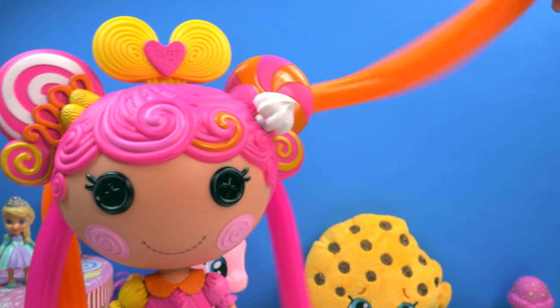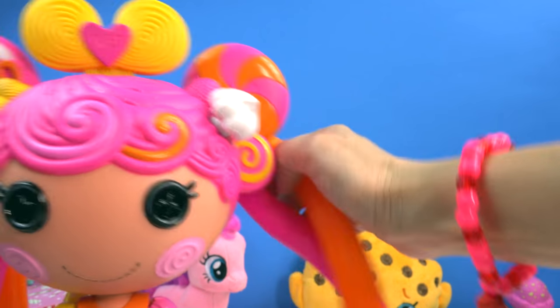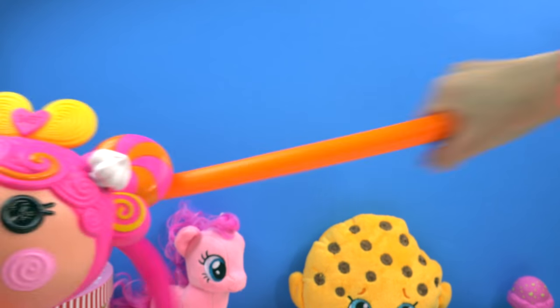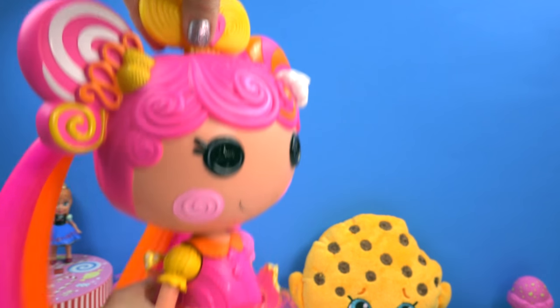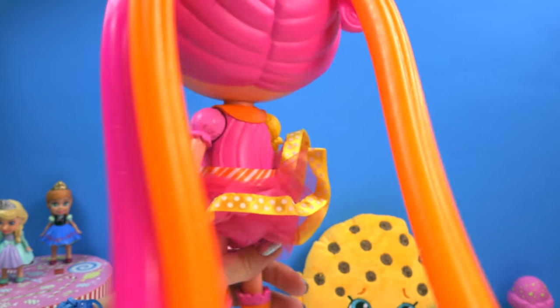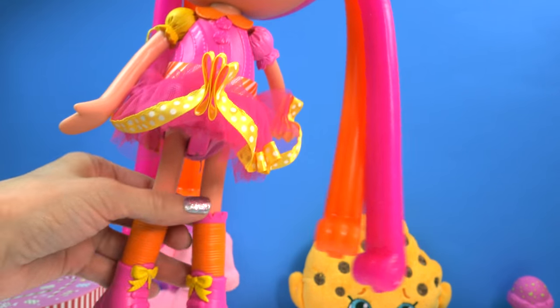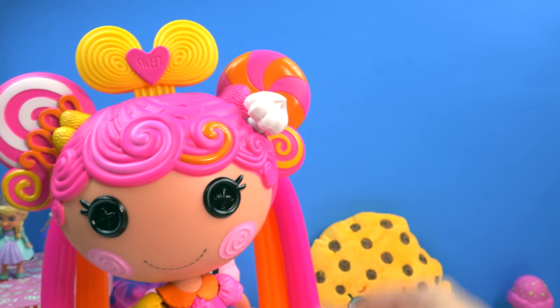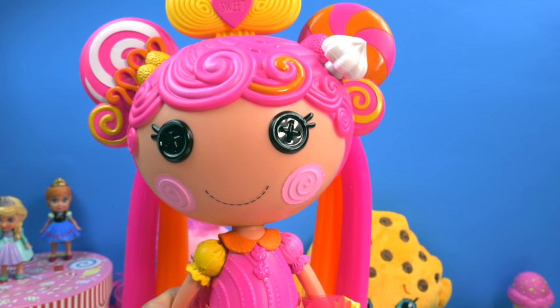She's got an orange strand and a pink strand on each side that is super duper, and I mean super duper stretchy. So you can totally stretch her hair. You can move her head back and forth like that and let that hair swing. Woo, swing it! You can move her arms up and down. It's so cute. And of course, you can move her feet back and forth. So the whole fun with this adorable little cutie girl is that you can actually style her hair.